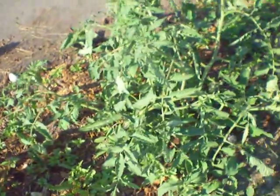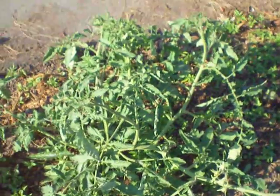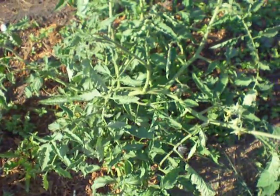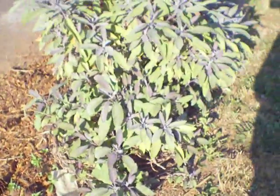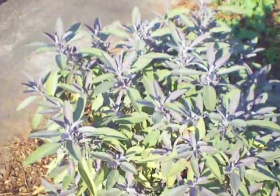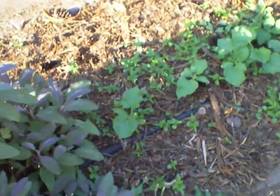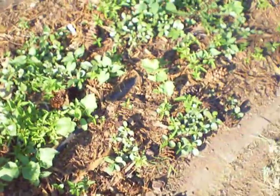Got those guys going. This was one that I started, this tomato plant, one that I started from seed. I'm not sure what kind it is, but I have the pictures of what they're all supposed to be, so I'm going to compare them later, so that when I get the pictures, I'll be able to label them. And that's a sage bush. This is lemon cucumber. When those guys start going, that'll be some good stuff.